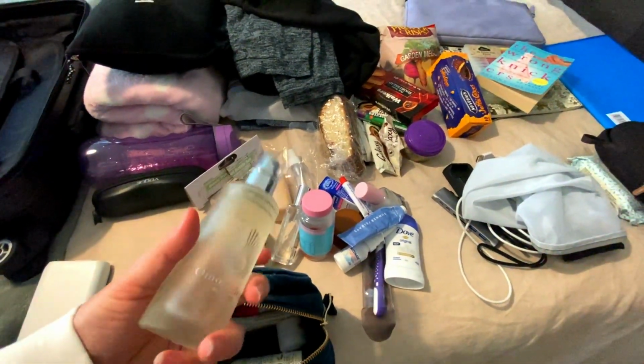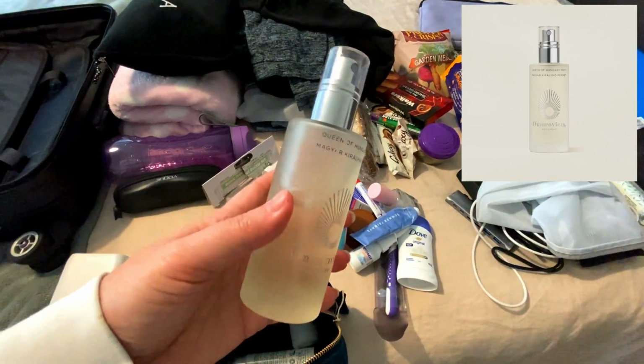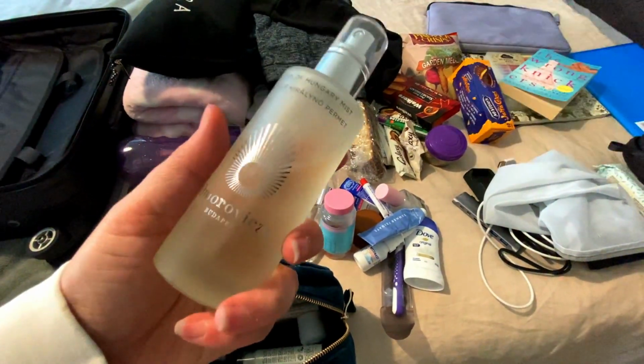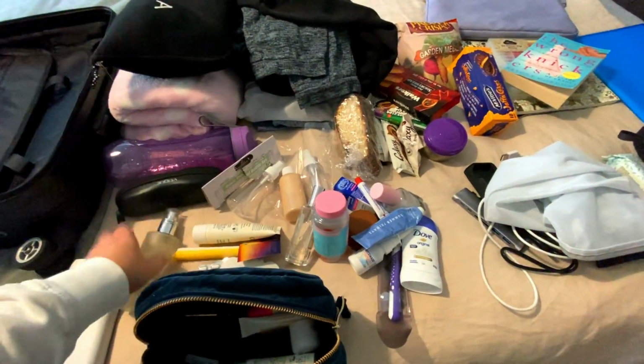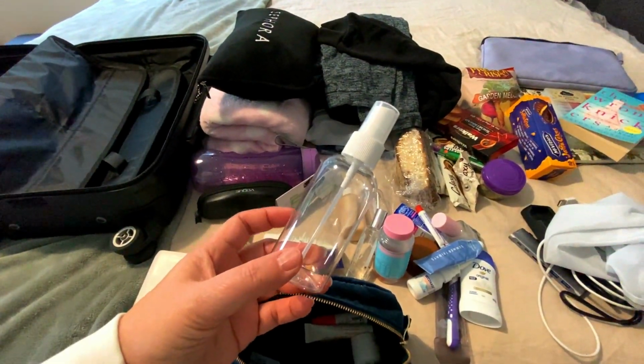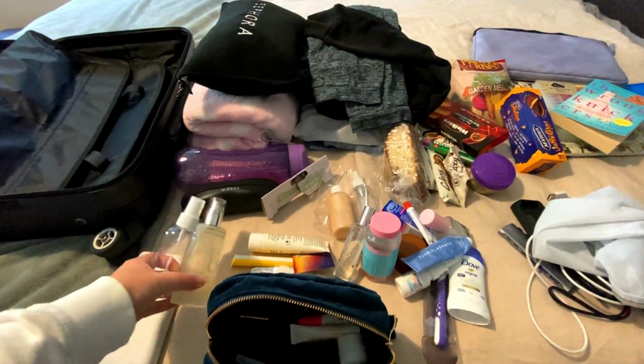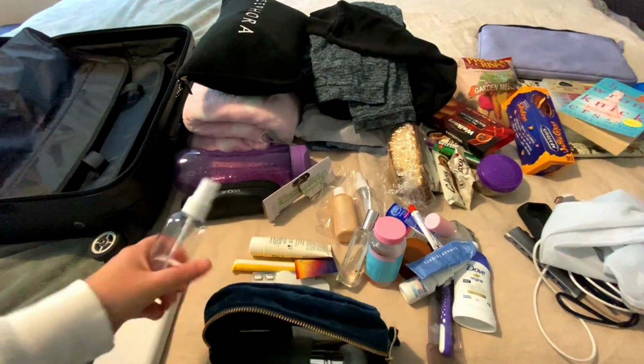And I've got a face mist. This is actually quite heavy. It's a shame it's glass, but I do really love this. It's my favourite one. So I've got that. But what I may do, I may actually just put some water in this because it's plastic, and actually put this in my main luggage just because of the weight. So I'm not quite sure yet what I'll do with that.